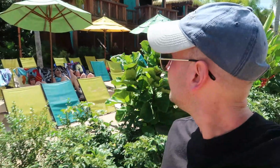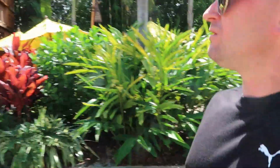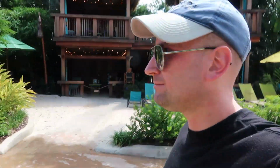So up here is where some of the private cabanas are. You can hire them out for the day. Quite expensive, but it's worth it if you really enjoy that kind of thing. Private cabanas, very good. There's some more just up here, more private cabanas that you can hire out for the day.